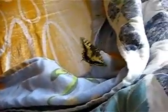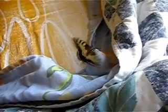And let's see if it'll fly. Come on. Oh, it's not going to fly. So here it is again in my room, just flapping its wings like mad. And yeah, it's just chilling there. And I'm sorry about the mess in my room.